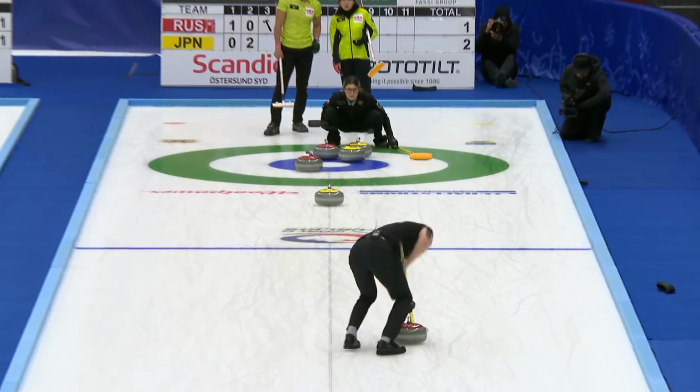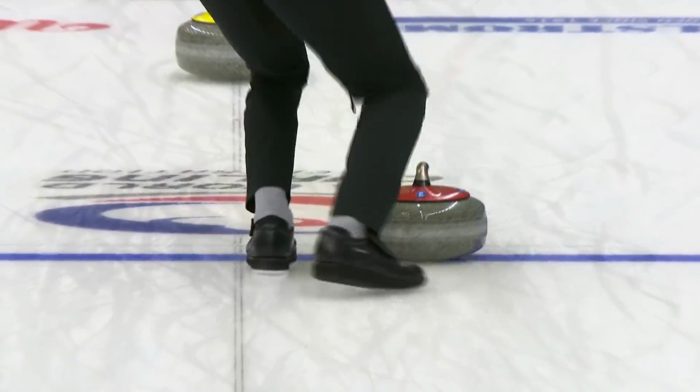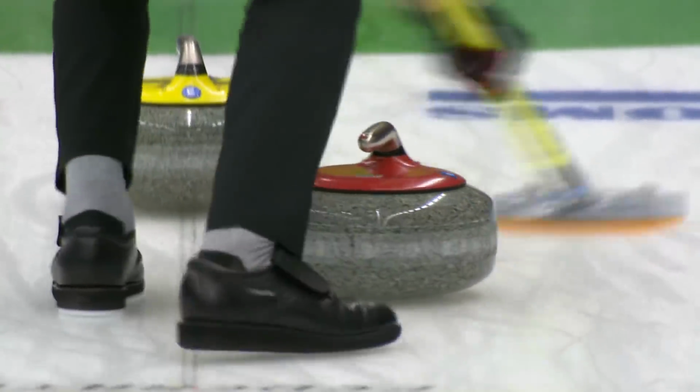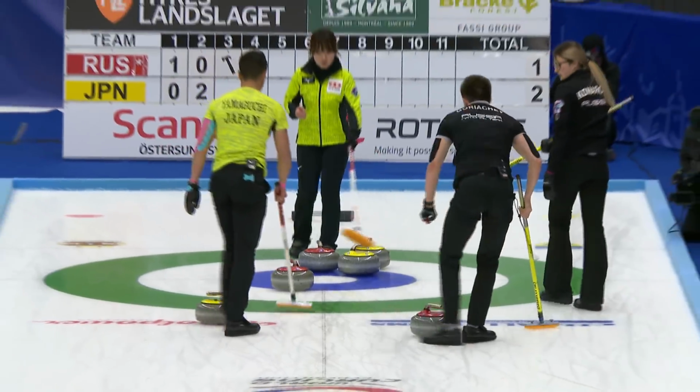This one's a little tighter to the guard here. He's going to have to work hard to get it by. I don't want to roll it off. Open that up a little bit.